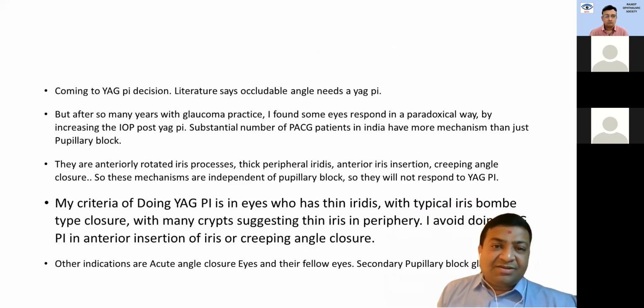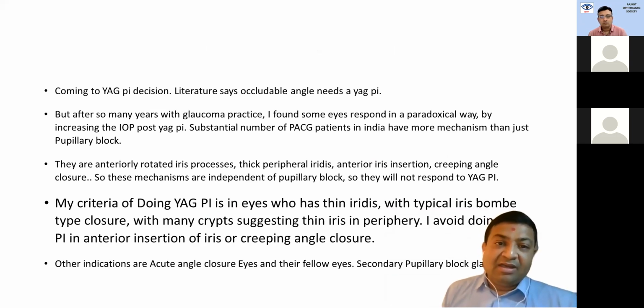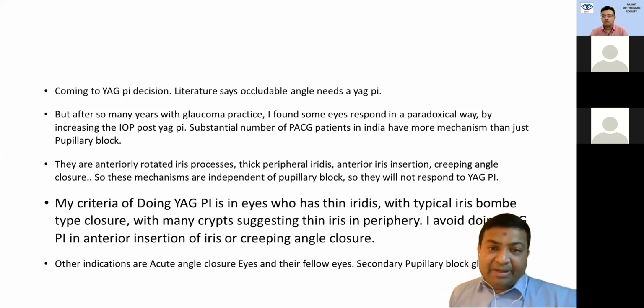Coming to the YAG-PI decision, literature says that an occludable angle needs YAG-PI, but after so many years of glaucoma practice, I found some eyes respond in a paradoxical way by increasing the IOP after doing a YAG-PI. A substantial number of primary angle closure glaucoma patients in India have more mechanisms than just pupillary block. They are anteriorly rotated ciliary processes, thick peripheral iris, anterior insertion of iris, and creeping angle closure. So these mechanisms are independent of pupillary block, and they will not respond to YAG-PI.